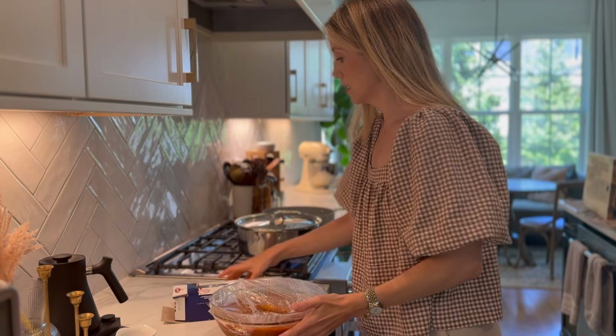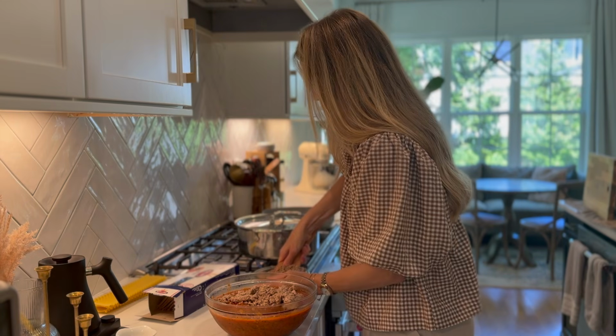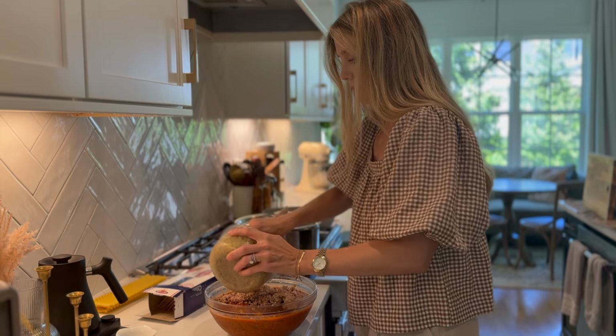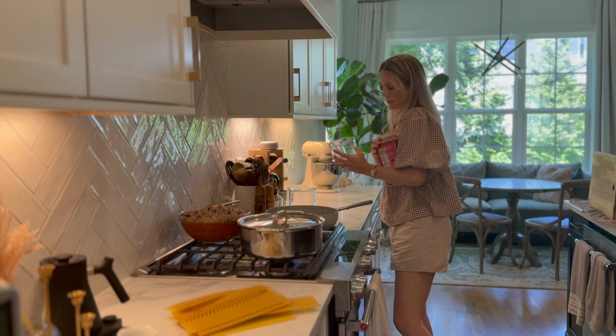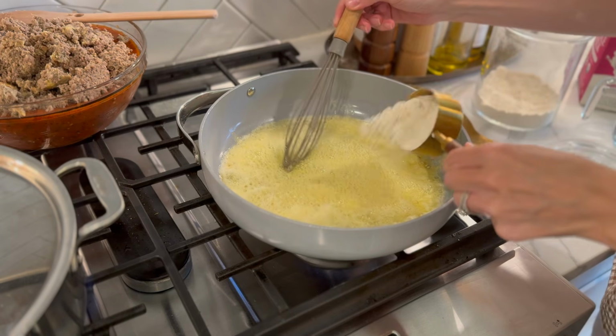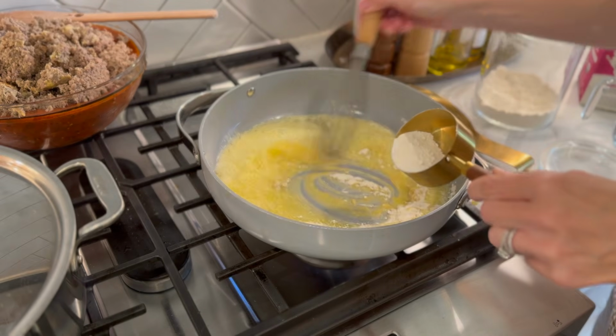Looking back, I would have added the meat into the sauce last night because this was a pain, lesson learned. But with the red sauce done, I don't know why this feels like such a gift, even though I just spent last night doing it, but it does. Like during the day, not having one thing to do just helps. So I moved just straight into making the white sauce. It's a lot of melted butter whisked in with flour and then milk.